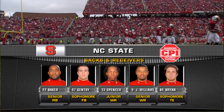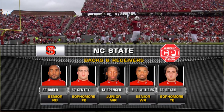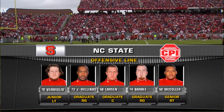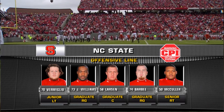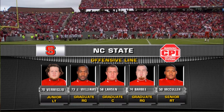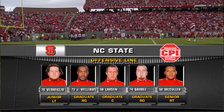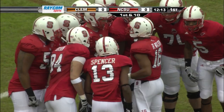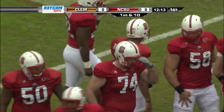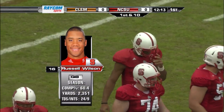Our CPI security starting lineups: Baker, Gentry, Spencer, Williams, and the big tight end, Brian. Offensive line: Vermiglio, Williams, Larson, Barbie, and McCullough. They call him the Surge. He's 6'7", 325. Horn fed and hand spanked. It's a power surge. That's a big one.